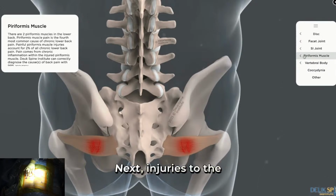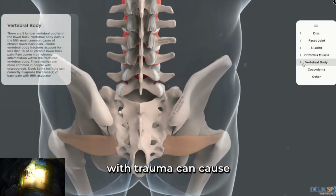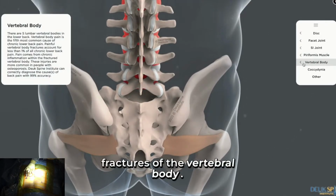Next, injuries to the bones of the spine, such as the vertebral bodies, with trauma can cause fractures of the vertebral body.